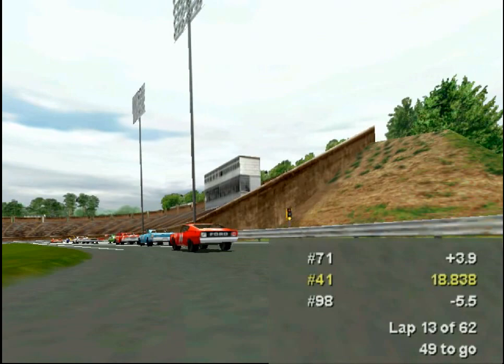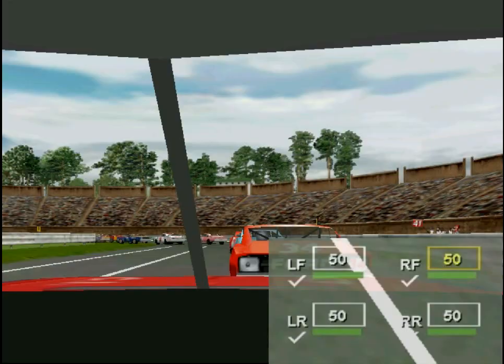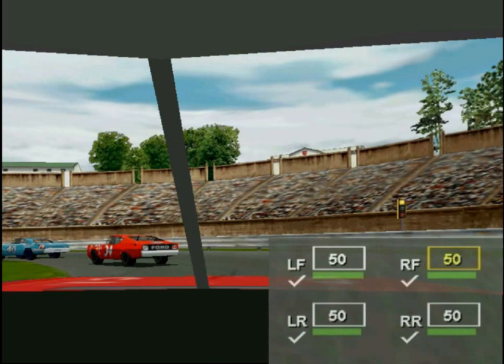How's my fuel mileage? Projected laps 101. I don't even need fuel. That's more fuel than I need. My tires are looking good. How many laps are... Lap 13.